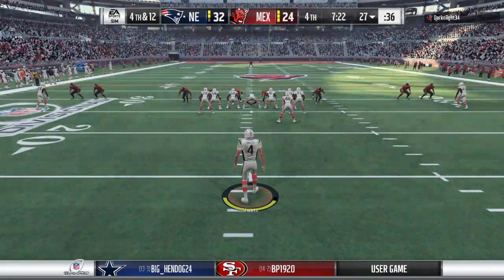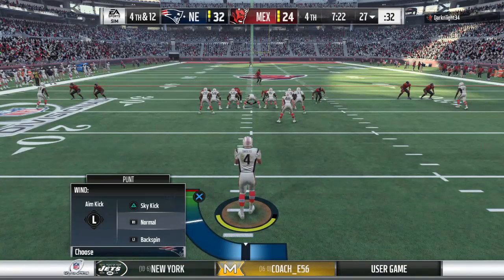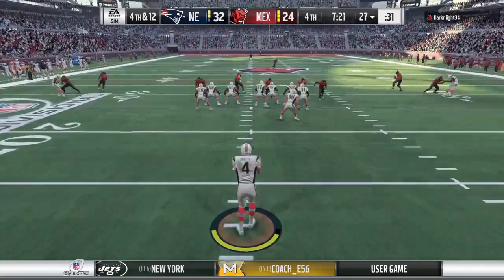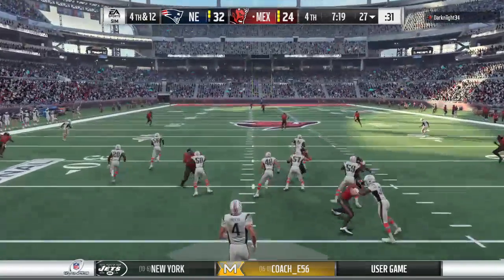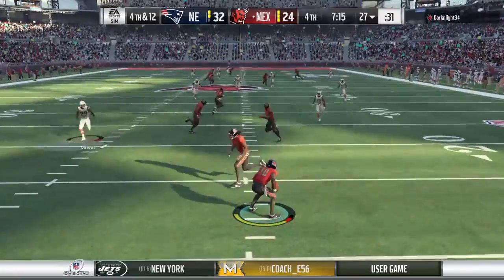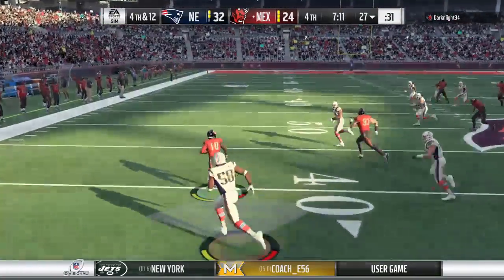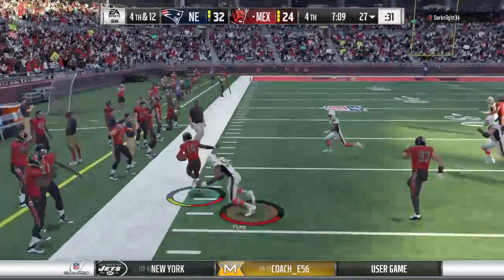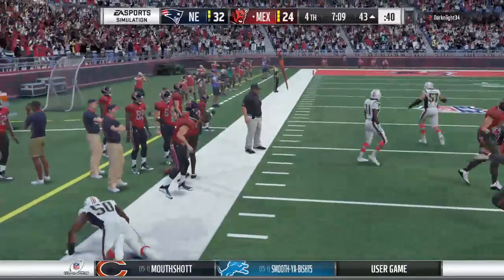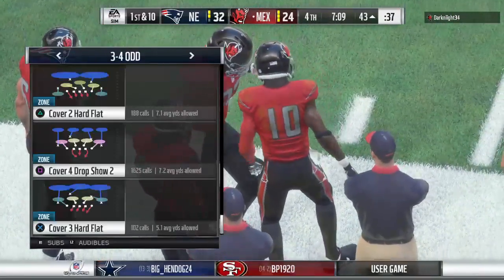The Patriots send out their punter as he's on for the 5th time here today. This is taken around the 12. And he will take this into enemy territory as he's out of bounds on the other side of midfield.